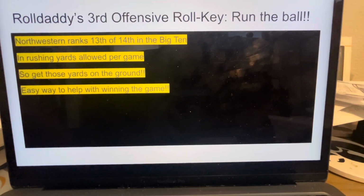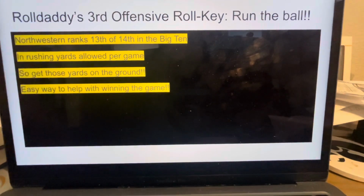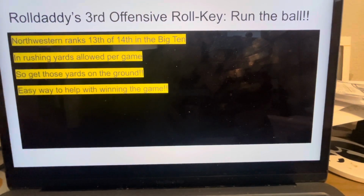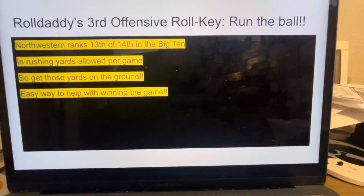Now, my third offensive key this week is to run the ball. This one is one of the most simple things Iowa can do because I looked at the stats. Northwestern is ranking 13th out of 14th in the Big Ten in rushing yards allowed per game. So get those yards on the ground. It's an easy way to help with winning this game.